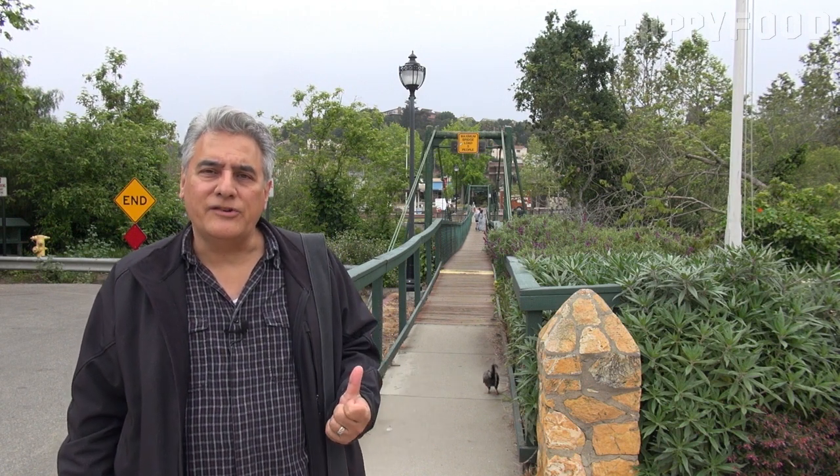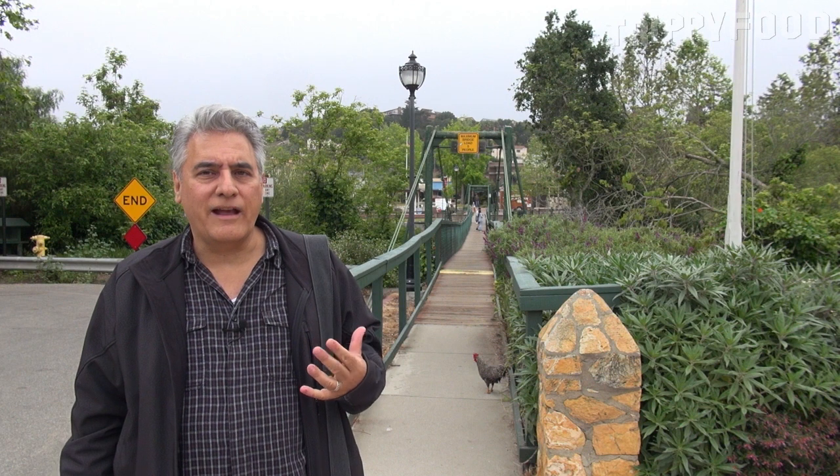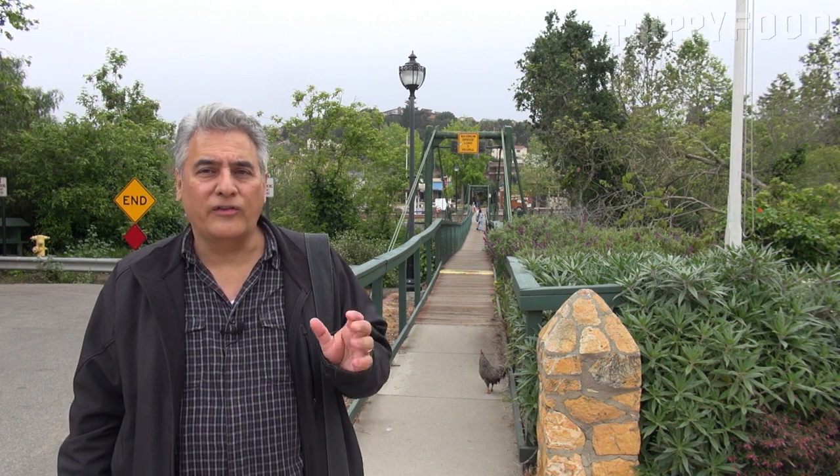Right now we're in the small village of Arroyo Grande. For you white folk, that's Big Creek. And we're here to see the swinging bridge. Now the swinging bridge was originally built in 1875. It was restored in 1995. And we're going to take a walk over there and try to find out why it's called the swinging bridge.